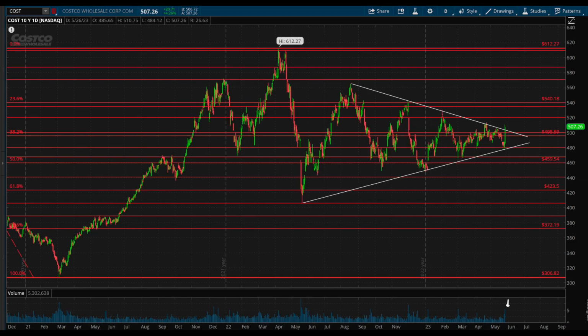Another good looking setup to keep an eye on here that has nothing to do with AI is Costco, ticker symbol COST. It is attempting to break out of this 1 year long wedge pattern on heavy volume. The breakout holds as long as it holds above $500 per share as new support, which could be your set risk level, with the next upside levels at 520, 535 to 540, and then 570 next above there.